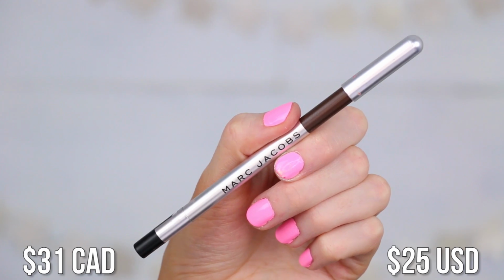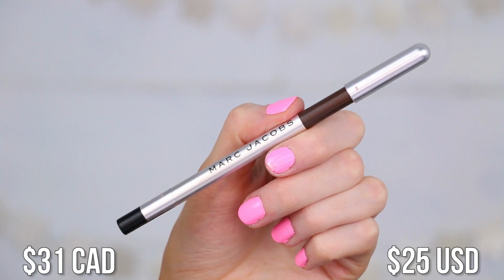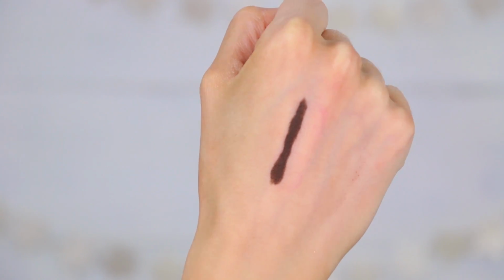Next up is an eyeliner that I am relatively new to, but it's something that I've been using every single time I've been wearing makeup, especially on the tight line. That's where I've been primarily using it, and I found it has worked really, really well. It is by Marc Jacobs, and it is their Highliner Matte Gel Crayon, and this is in the shade Earthquake. These retail for $31 Canadian or $25 US, and I find them to be incredible in terms of quality. For the tight line in particular, I've been using it just constantly. It is one of those shades that I find works really well for my paler skin.